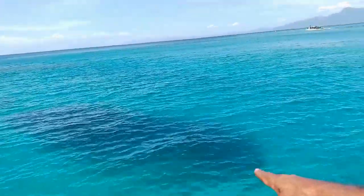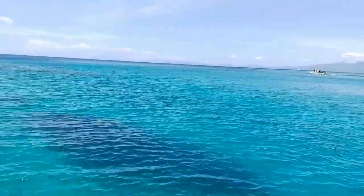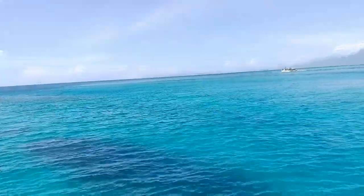You see, there's a school of fish down there, sardines, small sardines, the big sardines. You see that black stuff there, that's the fish.